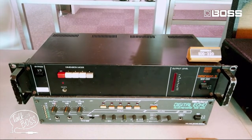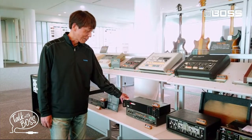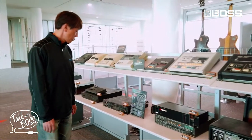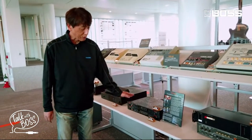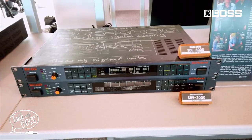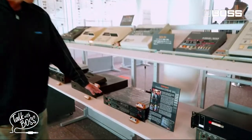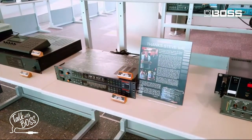We released a series to simulate this sound. This is SD3000 and SRV2000. Especially this SD3000 is a totally special unit. That was given by Steve Vai.